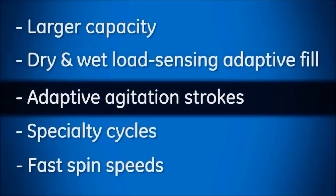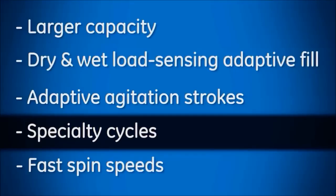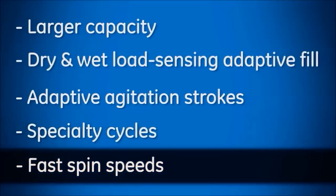Adaptive agitation strokes. The low water machine uses several factors within each cycle to determine the right agitation stroke for the load. Specialty cycles allow for the adjustment of water levels based on the size and characteristics of garments being washed. Fast spin speeds. Faster spin speeds leave your clothes with less water, saving on drying time and energy.